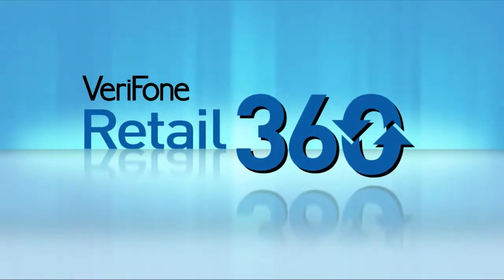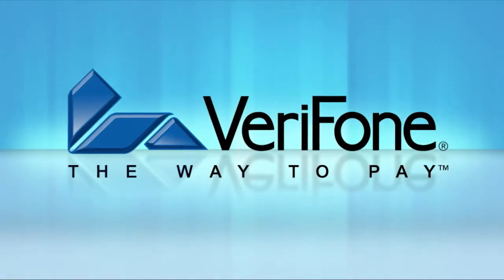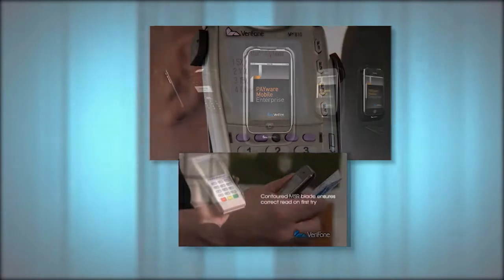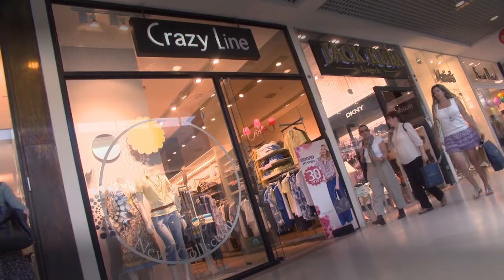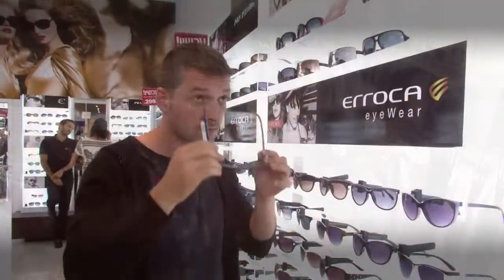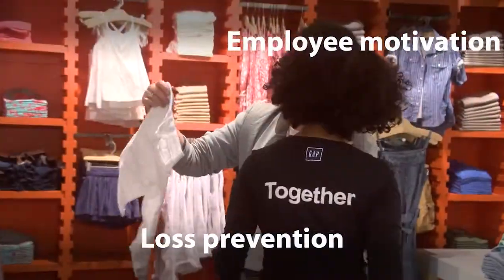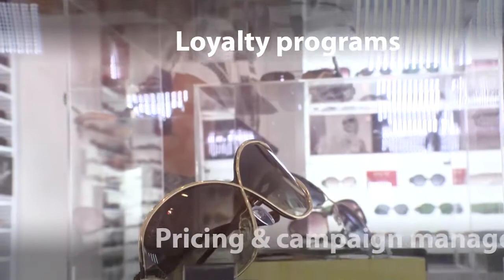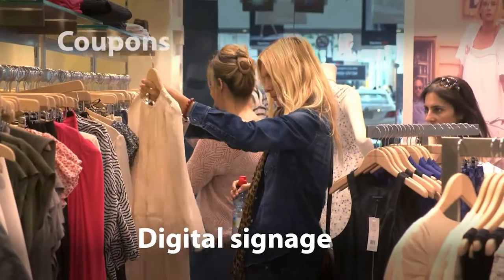VeriFone Retail 360 is a leading retail management software solution system brought by VeriFone, a leading global provider of technology that enables electronic payment transactions. VeriFone Retail 360 gives retailers all the tools needed to control and manage store operations across all aspects of their business. From point of sale to catalog and inventory management, employee motivation, loss prevention, loyalty programs, pricing and campaign management, dashboard and business intelligence, digital signage, and much more.